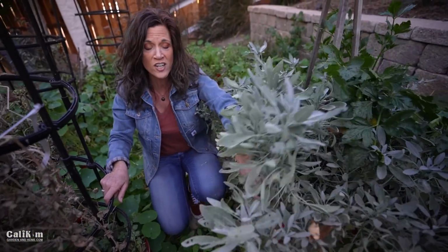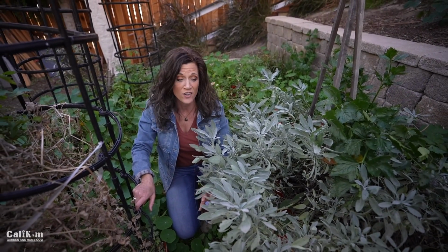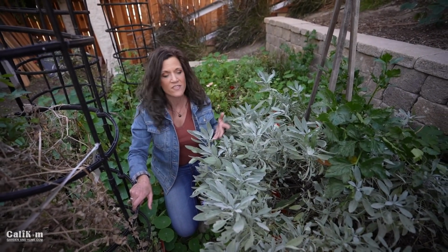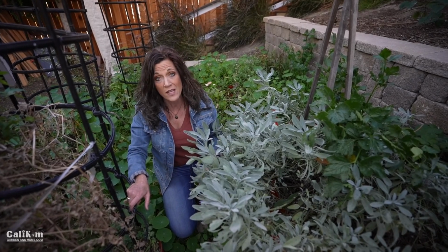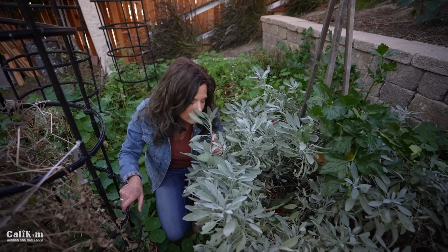The leaves look fresher. And if you want a super hardy herb to grow in your garden, you gotta grow sage. You can tell it's not even fazed by the wind, it's not fazed by the heat, it's not fazed by the cold. It just keeps on going.